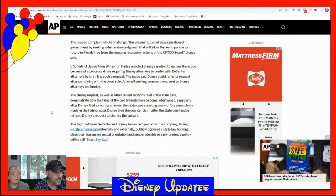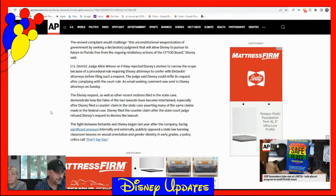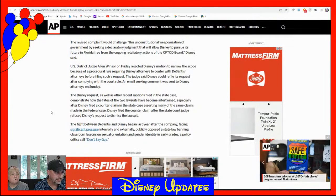The Disney request, as well as other recent motions filed in the state case, demonstrate how the fates of the two lawsuits have become intertwined, especially after Disney filed a counterclaim in the state case asserting many of the same claims made in the federal case. Disney filed the counterclaim after the state court judge refused Disney's request to dismiss the lawsuit.